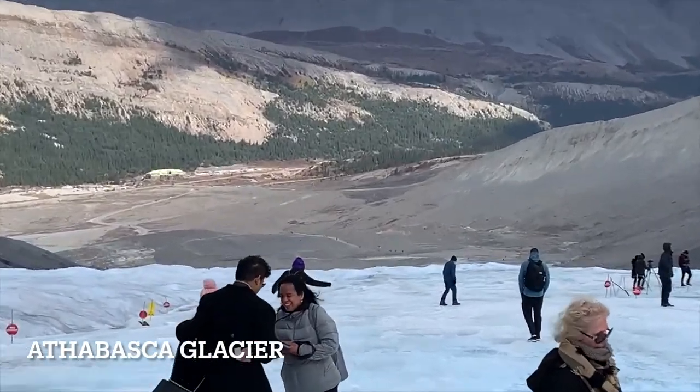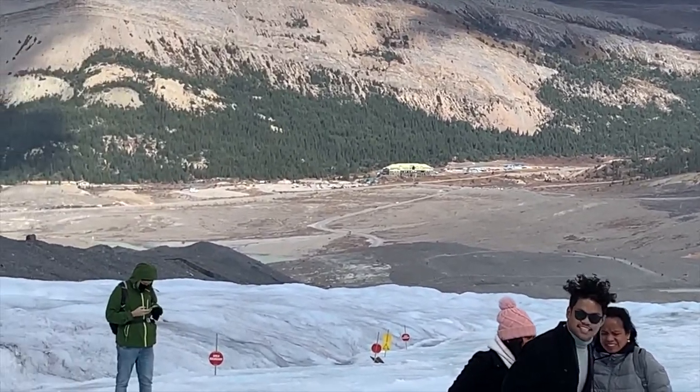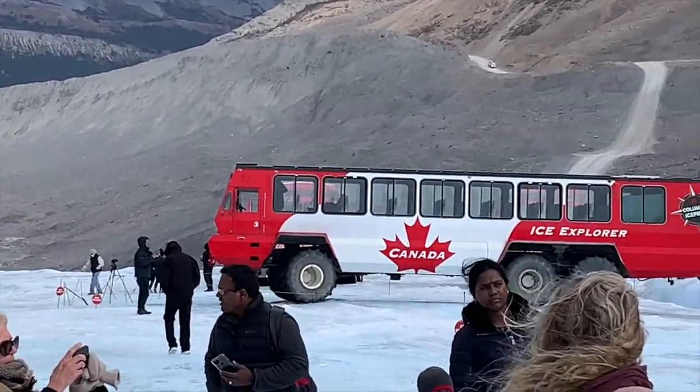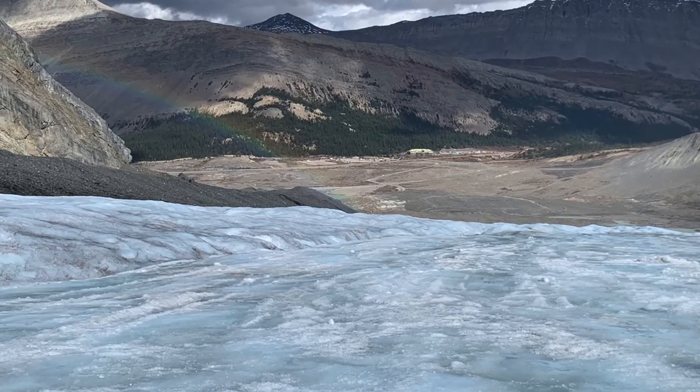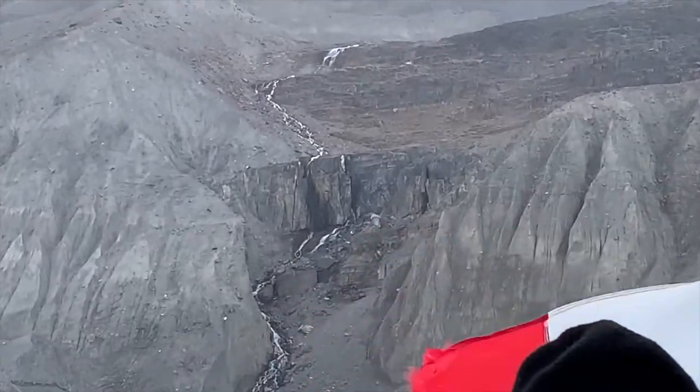And my camera died, so all we have is video from my phone. The Athabasca Glacier is 350 meters deep. That's 1,150 feet, making it taller than the Eiffel Tower. It's 15 degrees Celsius colder up here than at the Discovery Center, and that doesn't include the wind.